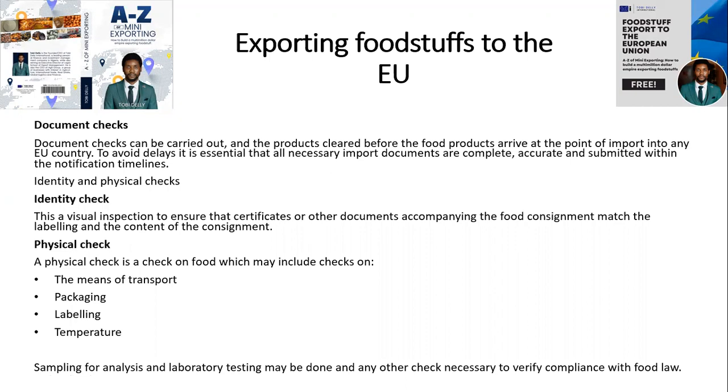This is a visual inspection to ensure that certificates or other documents accompanying the food consignment match the labeling and the content of the consignment. So after they've checked your documents, made sure they are complete and verified they are accurate, they also do a visual check to make sure every other thing that accompanies the food is complete. One thing that you must also understand is the physical check. Under the physical check, there is packaging, labeling, temperature, means of transport, and all that.